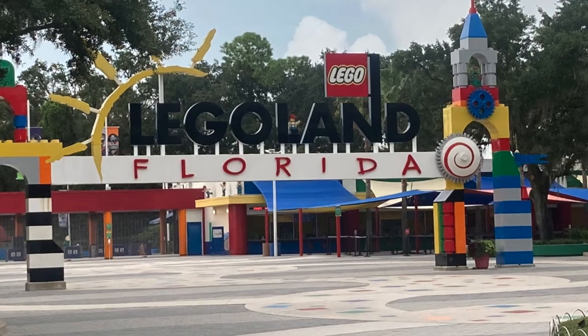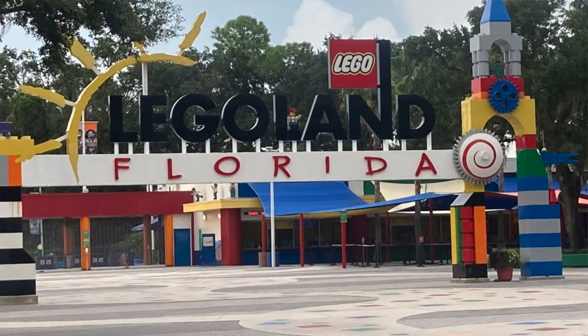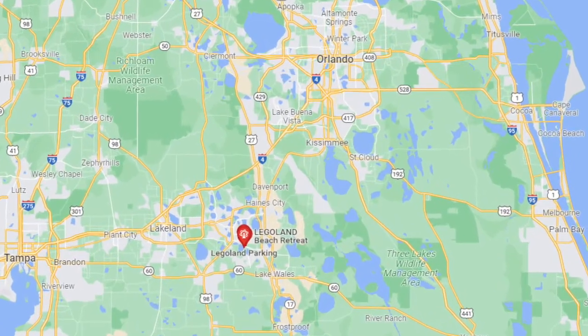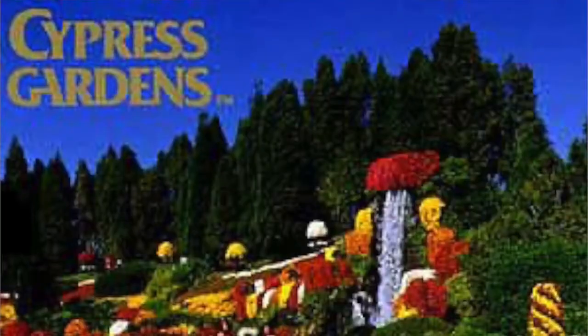So Legoland is located in Winter Haven, Florida, which is in the heart of the central part of the state in Polk County. It's on the old site of the Cypress Gardens theme park, which I guess went out of business several years ago, and then Legoland came in and took over the space and did a really good job of it. Winter Haven is just a little bit south of Orlando, which is where all the amusement parks are, Disney World, of course, and Universal Studios. That's where all the tourist places are. Winter Haven is maybe 20 to 30 minutes south of that Orlando amusement park area.